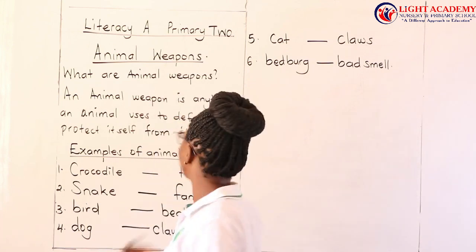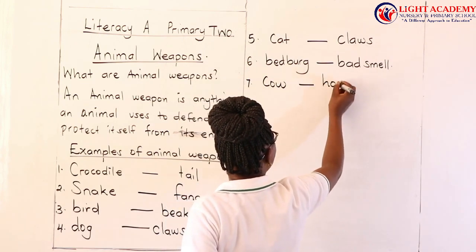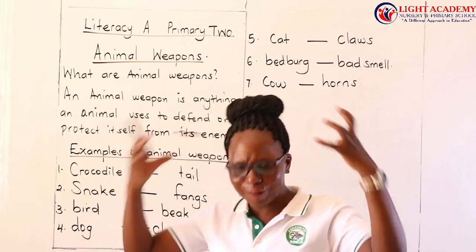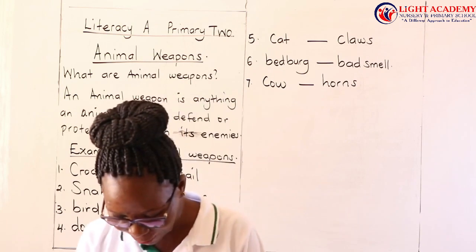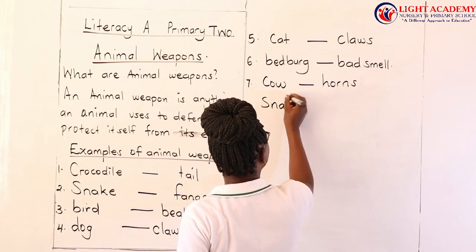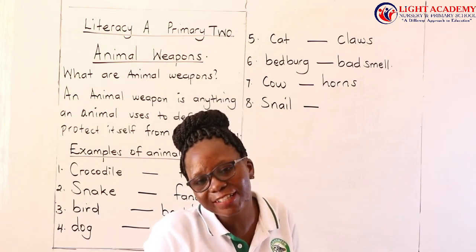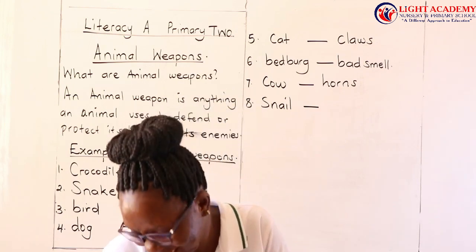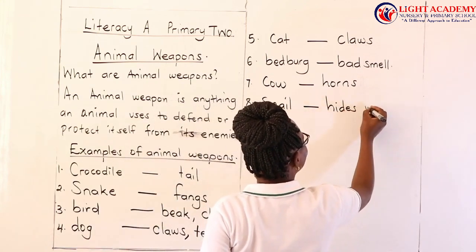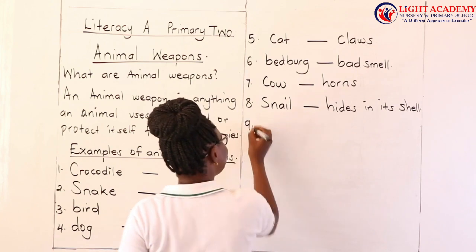We have the cow. How does a cow defend itself? By using its horns. When you come near it and you disturb it, it will use its horns to try to defend itself. We have a snail. A snail, when you try to attack it, it will coil itself and run back to its shell. That is how interesting the snail is. It hides in its shell. That is how it protects itself.